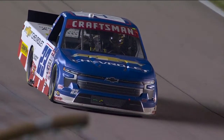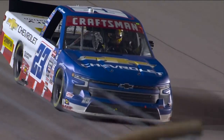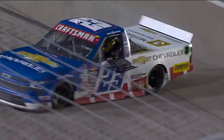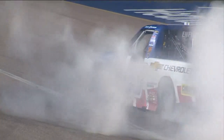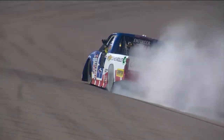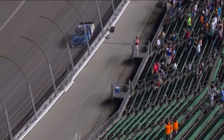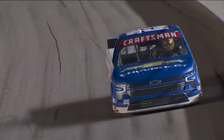Here's a cool stat. Grant Enfinger has won eight times in his career at eight different racetracks. Wow. But this has got to be up his list of favorites now, especially with the win, but three third-place finishes here. And like I said earlier, five out of the last six, he's been in the top five. And when we come back here in the fall, he'll be a part of the playoffs. This will be an elimination race, so he brings plenty of confidence back to an event that could help him move on to the second round.